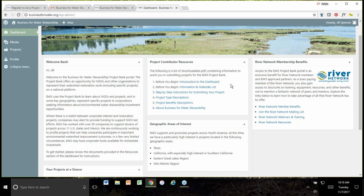A couple of pieces of information in here that are really important that I think you'll find very useful is the before you begin information and materials list, as well as the step-by-step instructions for submitting your project. These are two really detailed documents that tell you exactly what you need to have prepared before you sit down at your computer to submit a project, and then this will walk you through exactly how to do that.